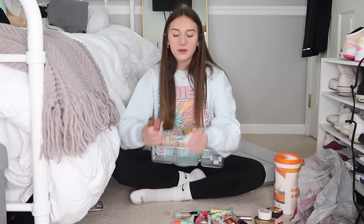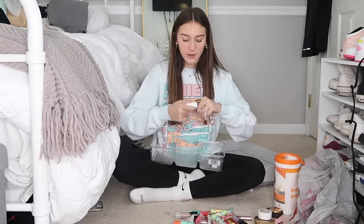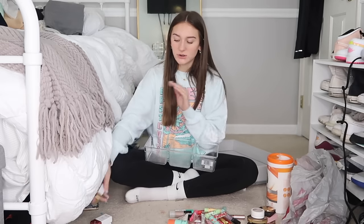We have all three of the Drunk Elephant drops. I have the bronzy drops, which I love. The bronzy drops are so good. I use them in the winter when I'm pale. The rosy drops are actually a really good blush. I always just forget that I have them. And then these are super good for summertime because it just is like a glow.